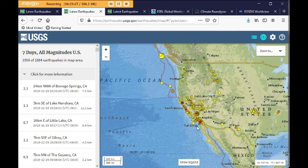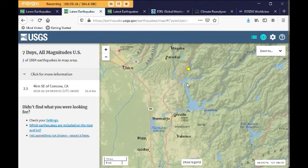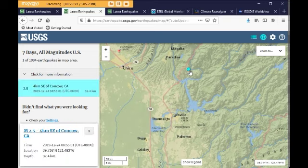We've also had some earthquakes. We had one very near the Oroville Dam area, a 2.5 near Concow, California. This one happened on the morning of December 24th. This is the Oroville Reservoir, and here's the Oroville Dam. And here's Lake Oroville. Here's Oroville. This is Lake Oroville here.